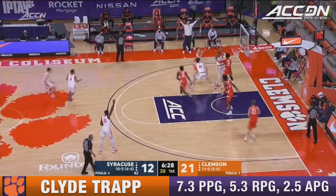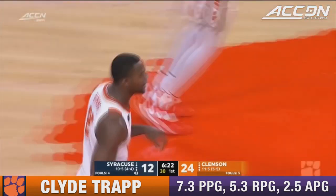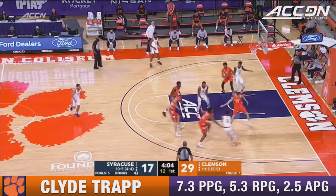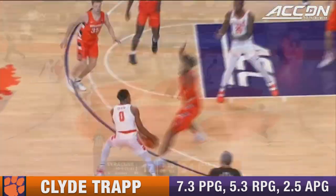Sims, no. Trapp rebounds from the weak side, kicks it back out for another attempt, and this time it's a swish for Sims. Yeah, Guerrier is eighth in the ACC in scoring, second in rebounding, behind only Mr. Champagne at Pittsburgh. Sims off the terrific feed lays it in, Trapp with the assist.